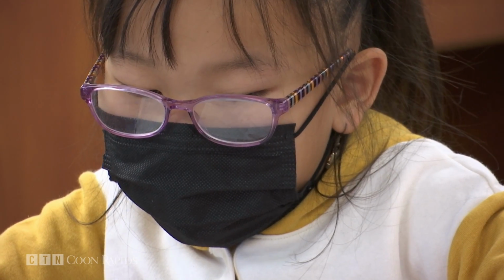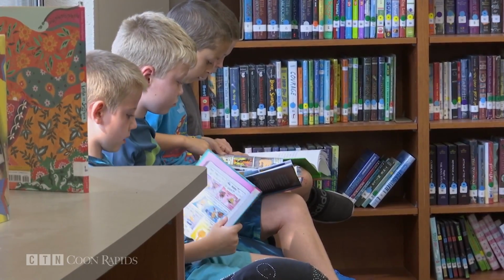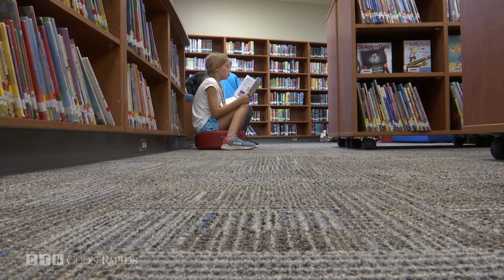Back in the Media Center, the students get to read the new books in a brand new space. We want kids to be comfortable reading and to promote reading in our school.